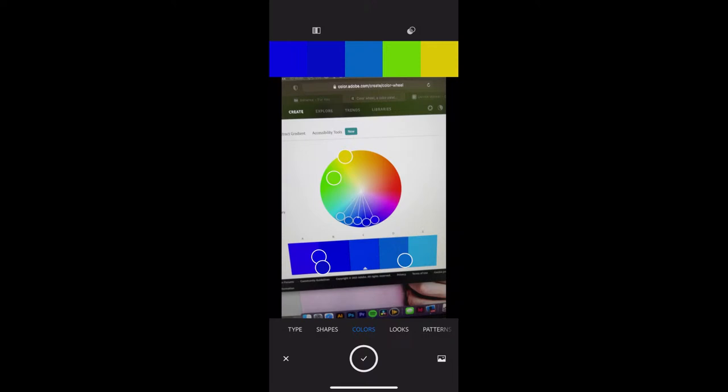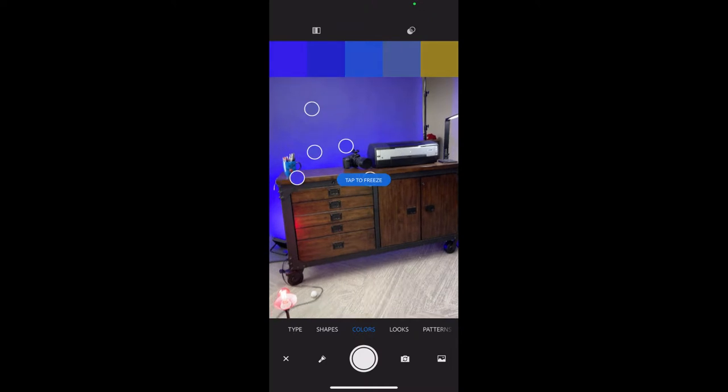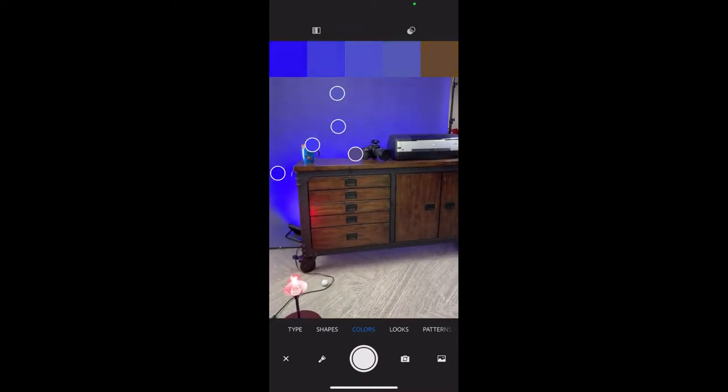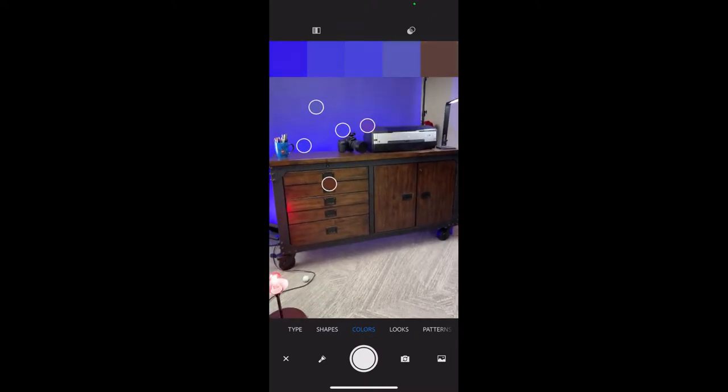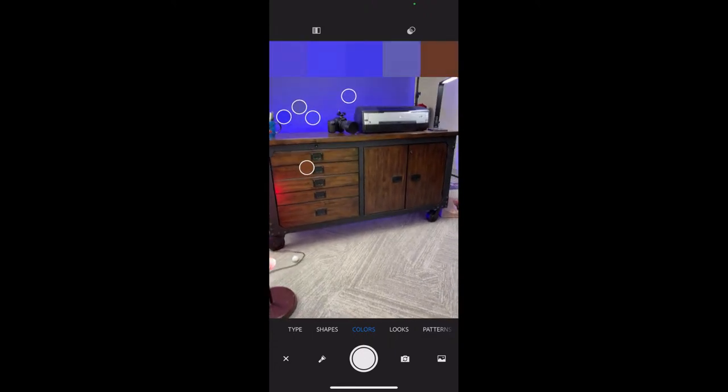All right, so we've got the colors. You can sample colors from anything you see or anything that inspires you. Let me just X out of this. This is my tool chest filled with cables and hard drives and all kinds of crazy stuff. Maybe I like this brown theme and I, again, can tap to freeze it. And I can drag these, what would you call these? Sliders, whatever, to whatever color I want. And I could work with that as a color scheme.